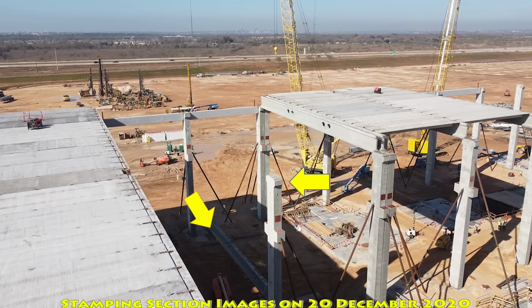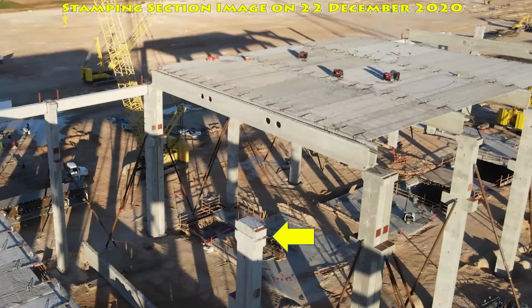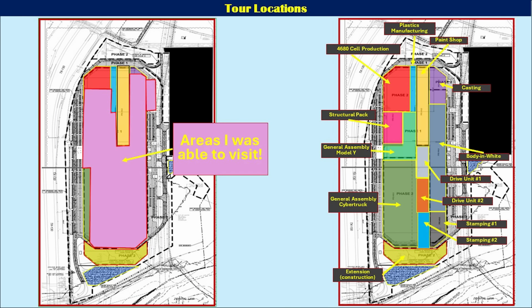By the 20th of December, they had removed that beam and placed it on the ground, and they were preparing for a spacer to be installed. Here is that spacer installed on the 22nd of December, 2020. Then later on, they replaced the beam and started putting the double T panels for the roof section, and that was on the 24th of December.